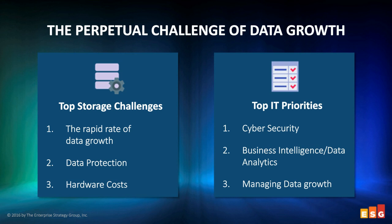And while I listed out the top three here, with number two being data protection and number three being hardware costs, if you looked at the overall list of the top 10, every single one of those issues are exacerbated by data growth. We see things like data protection becomes more of a challenge as more data is generated and stored. Hardware costs continue to go up. We have other things such as management costs, which we'll talk a little bit later. All of these elements continue to be exacerbated by the challenge of data growth.